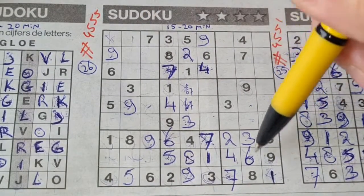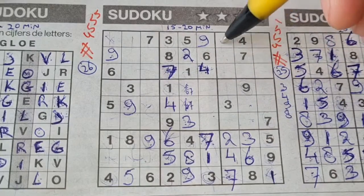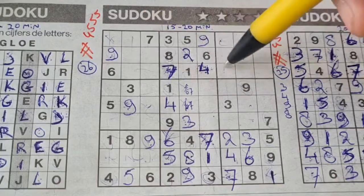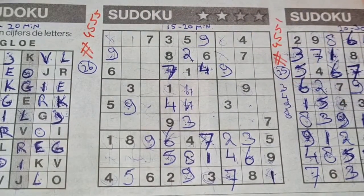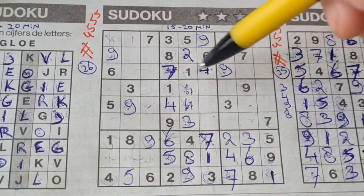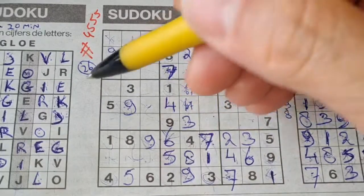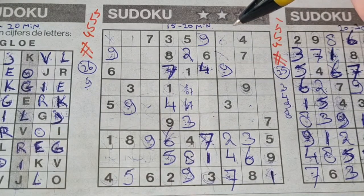9 in the last column, 9 in the column next. So in that column, the only 3 places left for the 9 should be here, here, or there. We see that 9, no 9 there, here 9, no 9 there. The only place left for the 9 should be there. And all the 9s are used. I can see digit number 1, number 9.